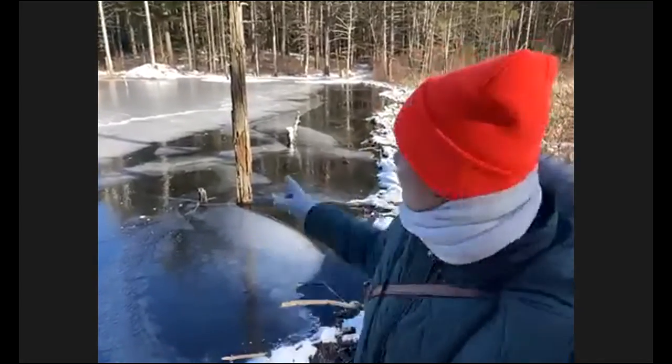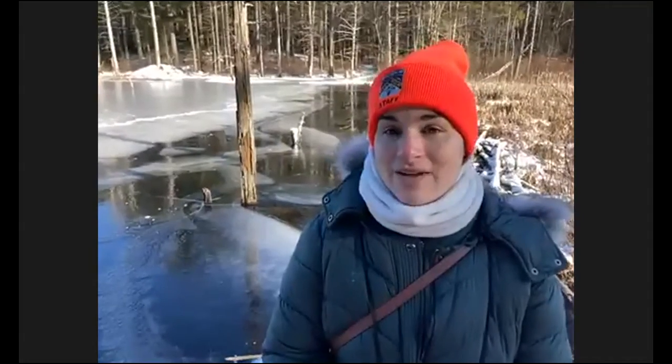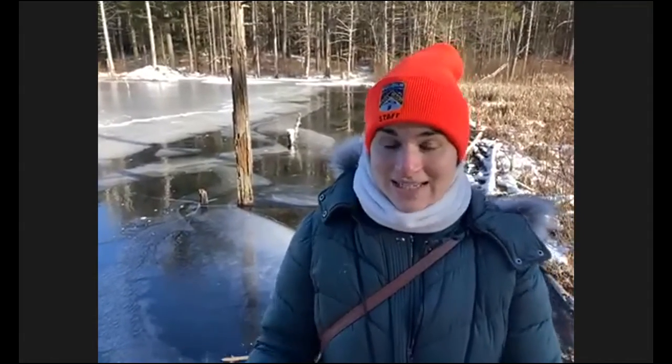When you're looking for signs of beavers, usually there are some really big, obvious signs, like our big dam here and the big lodge behind me. The lodge is the beaver's home, the place where they live, and it's built out of lots of sticks and mud.